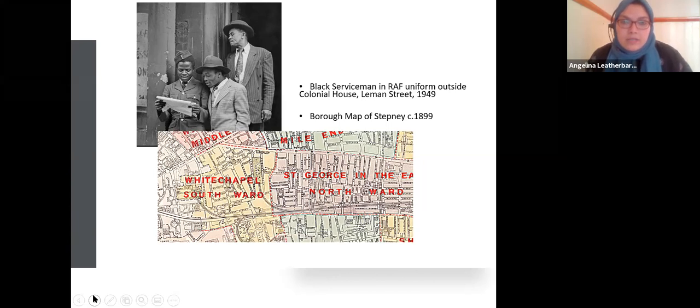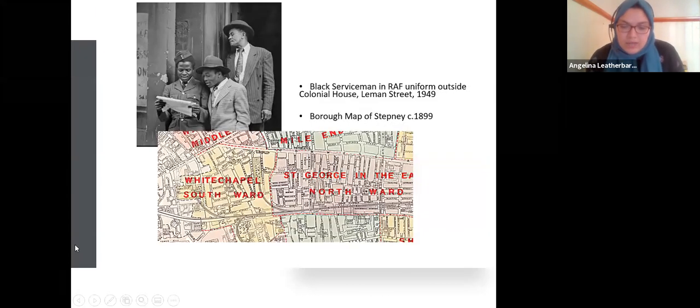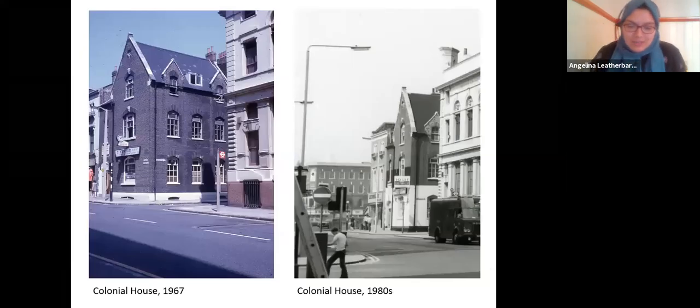So here you see Black servicemen in RAF uniform just outside Colonial House, which is on Lehman Street in 1949. Lehman Street is, if you can see in the map, the red dotted line that Joan's just pointing out there. If you're unfamiliar with Tower Hamlets geography, it's sort of near Aldgate East Station. So Lehman Street, just off of Cable Street.